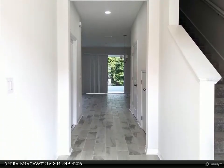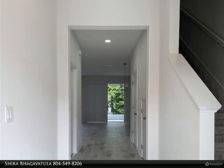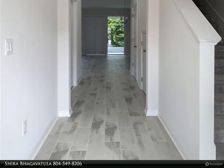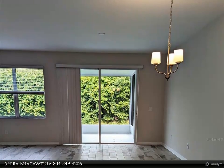This home has a large living room / dining room / kitchen combination area on the first floor, great for gathering family and friends. As you go upstairs, you will find a good-sized loft area and the 3 spacious bedrooms and a convenient laundry area equipped with top-of-the-line Maytag washer and dryer.